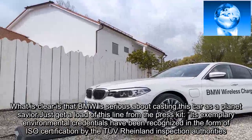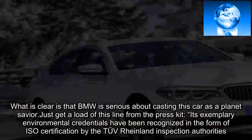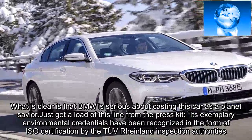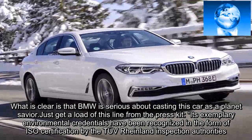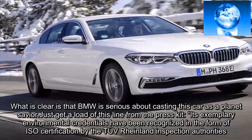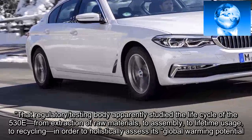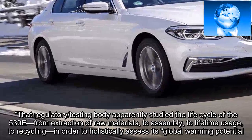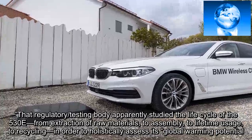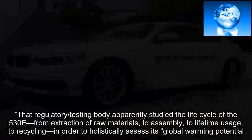What is clear is that BMW is serious about casting this car as a planet savior. Just get a load of this line from the press kit. Its exemplary environmental credentials have been recognized in the form of ISO certification by the tough Rhineland inspection authorities. That regulatory testing body apparently studied the life cycle of the 530e, from extraction of raw materials, to assembly, to lifetime usage, to recycling, in order to holistically assess its global warming potential.